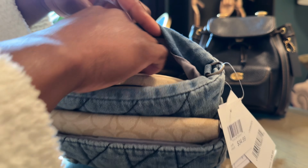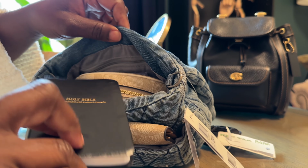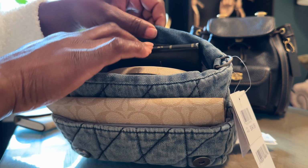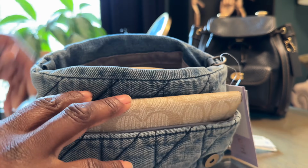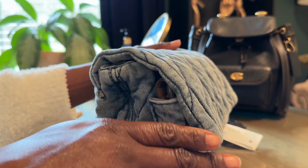You know, I threw my keys in the zip back pocket in this bag, and I always walk with my little Bible. And fun fact, this mini Bible that I got from Barnes & Noble is practically the size of my iPhone.